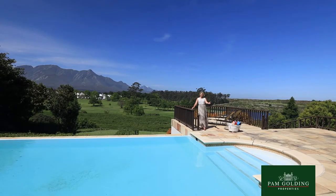Take in the beautiful sparkling pool of blue, the Montagu golf course ahead of you, the majestic Outeniqua mountains. You have the exclusive Links course to my left and your right. Right now all I want to do is grab a towel and jump in the pool, but I will wait for you to come and see this perfect home.